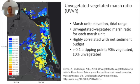So one of the metrics I'm going to talk about is the unvegetated to vegetated marsh ratio. We are working on this with Neil Ganju and his team out of the USGS Woods Hole Science Center. And this metric is applied by breaking the marsh up into units and looking at elevation and tidal range and the proportion of area that is vegetated versus unvegetated within each marsh unit. And though it sounds pretty simplistic, it's actually very highly correlated with net sediment budget, which, as I mentioned previously, is really an important factor in marsh resiliency to be able to maintain and accrete sediments with sea level rise.